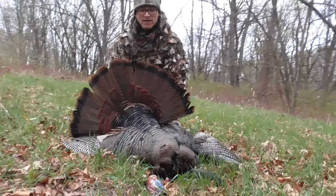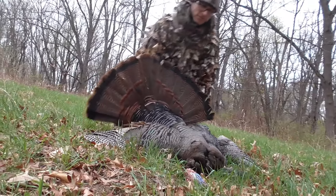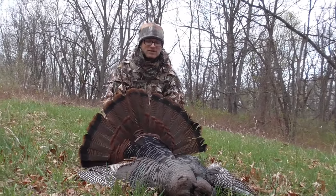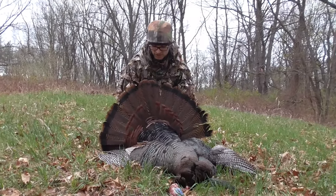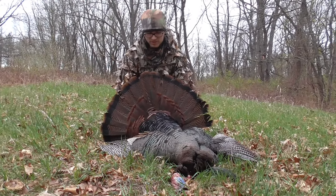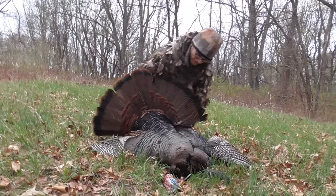But I waited for him. He popped up on this hill and then I could see the hen down low about 5-10 feet to his left, and I figured there's no way I get the hen there, so I let her eat with the old tom and put him on the ground.